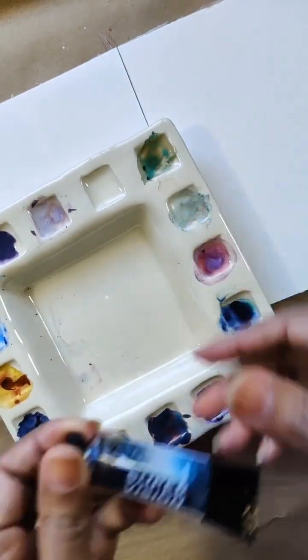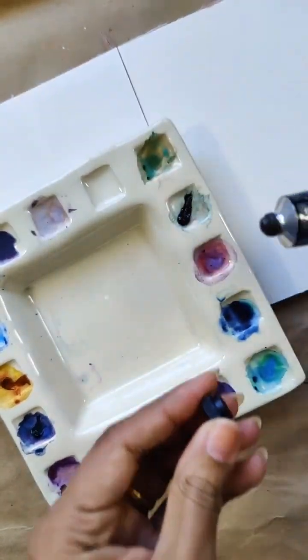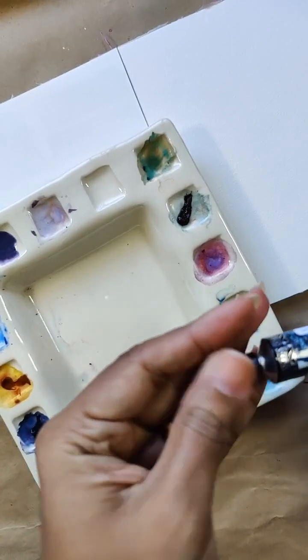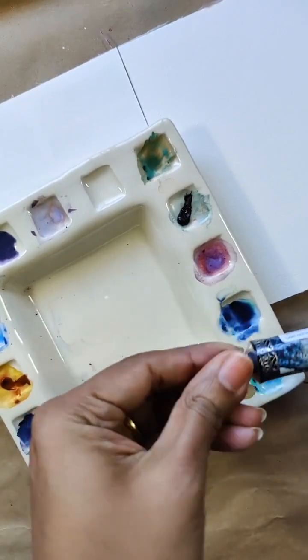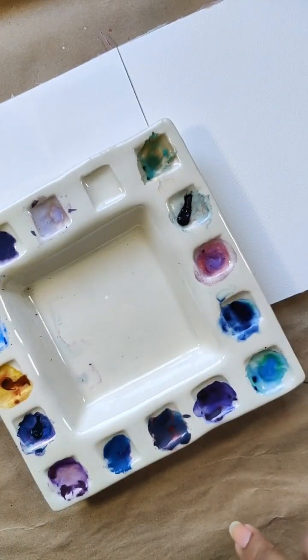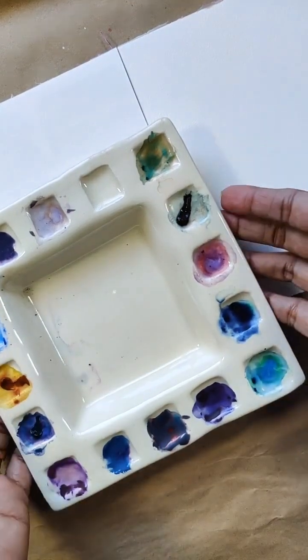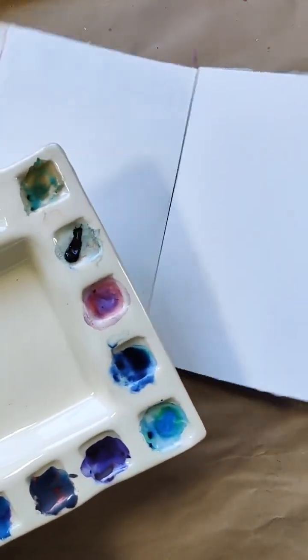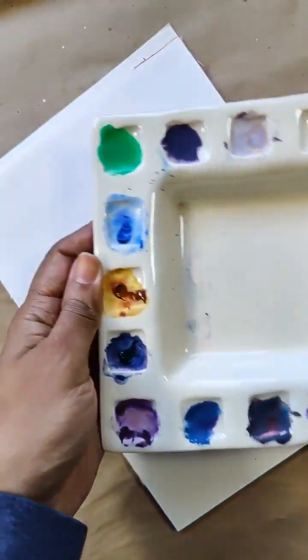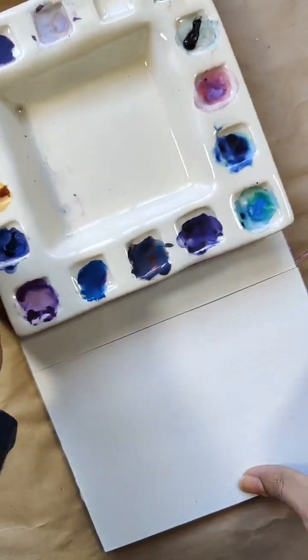I can actually tell the colors just because of the two tones that they have. These colors really caught my eye because it's not just one color, it's like you've got two colors in them, which is fabulous. And now I've not tried mixing colors that already have two colors to see the effect you get. But here we go. We're gonna do a little bit of painting.